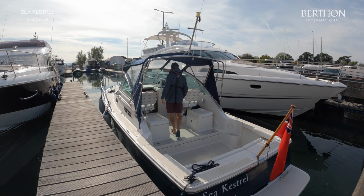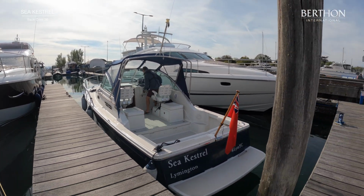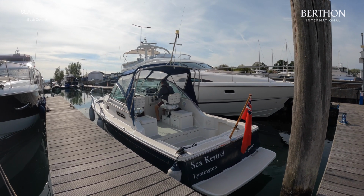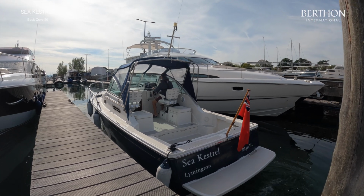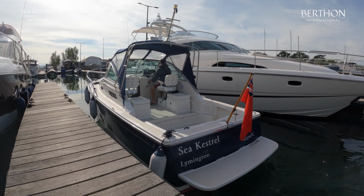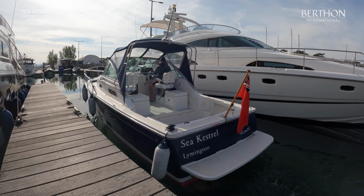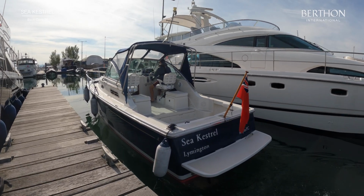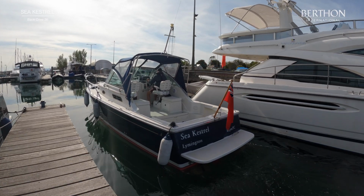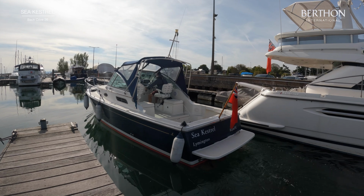Good morning everybody, welcome on board KESTREL. That's me jumping onto her. She's a 2008 Back Cove 26 single engine motor yacht. She was built up in Maine by Back Cove. They do a lot of the mouldings for Hinckley, one of their moulding companies, North End Composites, and also they build the beautiful Sabre range twin engined motor yachts.